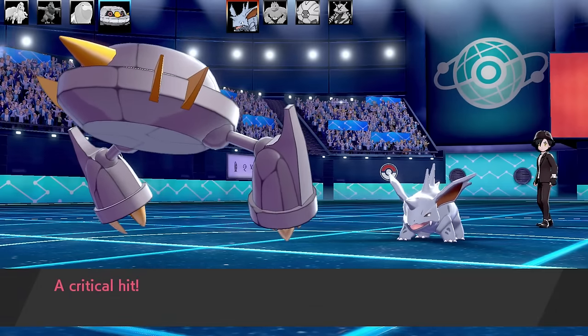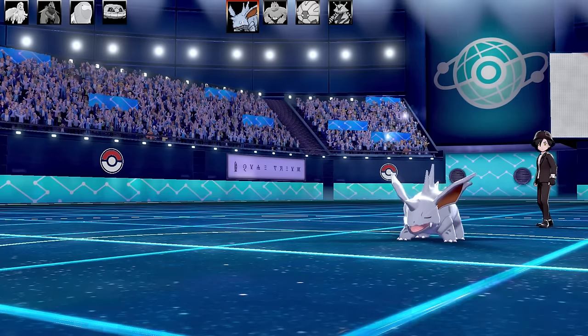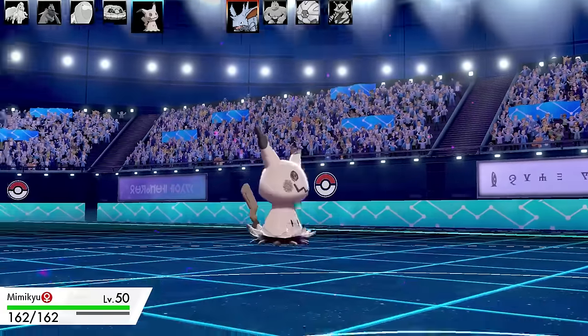Wait, that crit me as well. So two crits in a row for the Nidorino. That's not very fair. We all know that crits matter, by the way. So my Meowstic's gone. Next Pokemon is my Mimikyu.